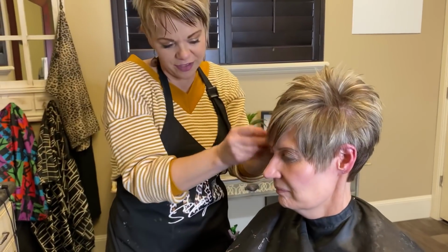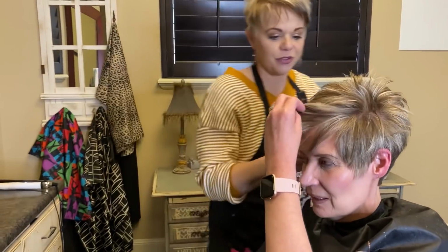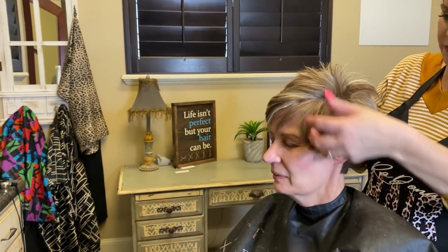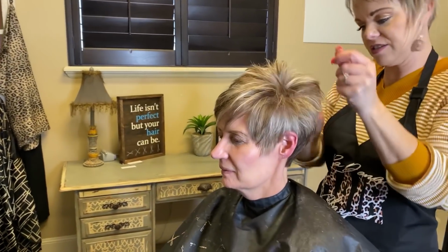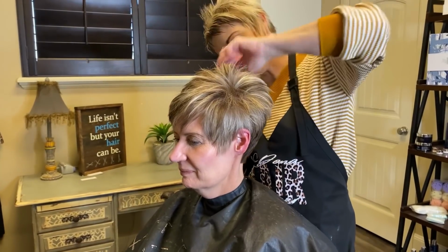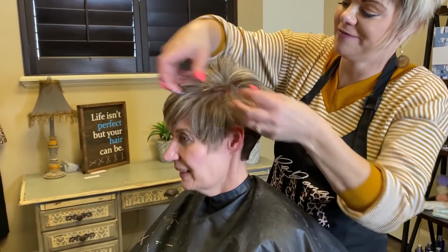How does the front feel? Does it feel thick to you? You feel it. You're gonna be the one doing it. It feels a little thick. Okay, so we'll get that textured some more. I love this color. Good, I'm so glad. Don't you feel like it's so much brighter? Yes.